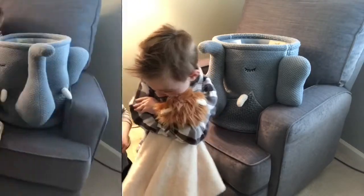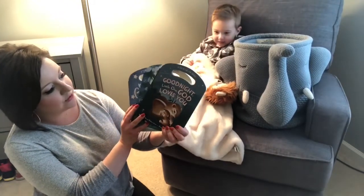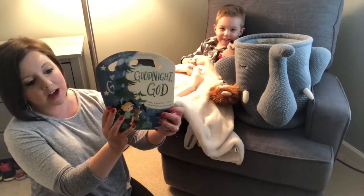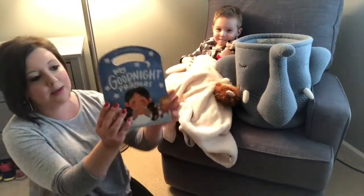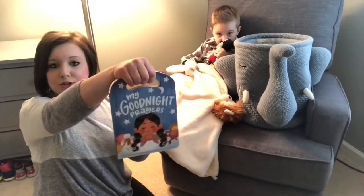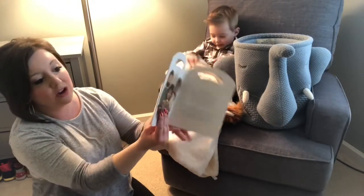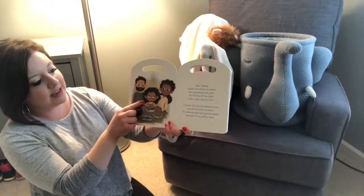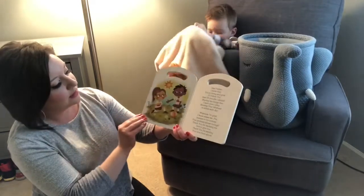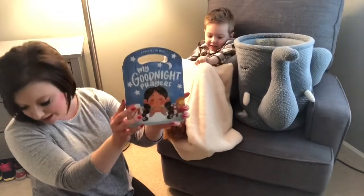Aww. So this is actually three of our new books that we have. Good Night, Little One, God Loves You, which has more of animals to it. We also have Good Night, God, and my favorite is My Good Night Prayers. I love these books because they're easy to wipe down, and it makes it super easy for them to carry. But I especially love this one because I feel like all children are gonna relate to this, as it has a little girl with a different skin tone. It also has a little girl who has glasses. So this would make the perfect gift for any little one in your life.